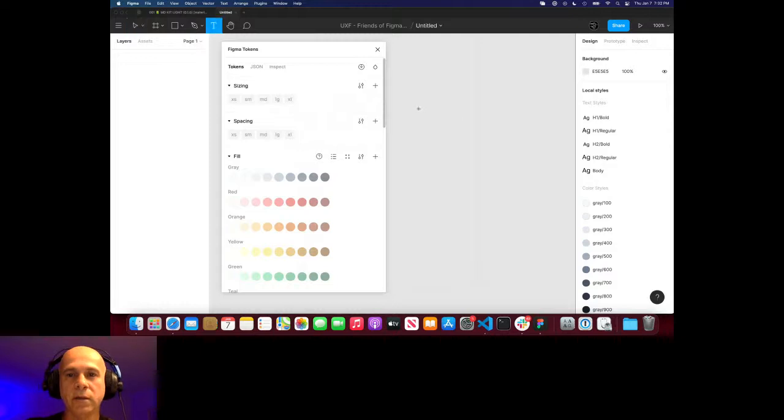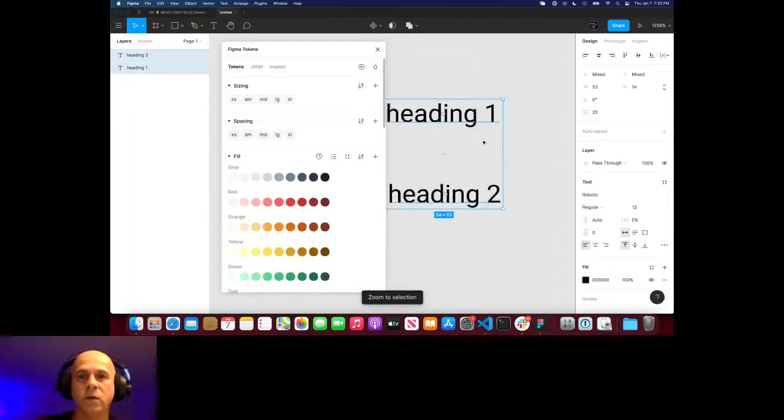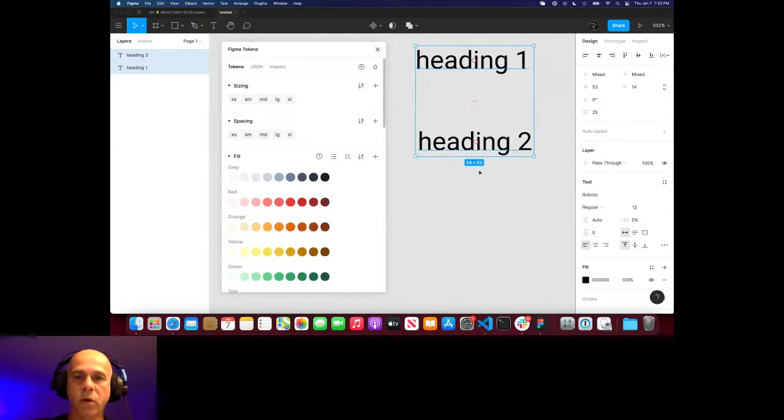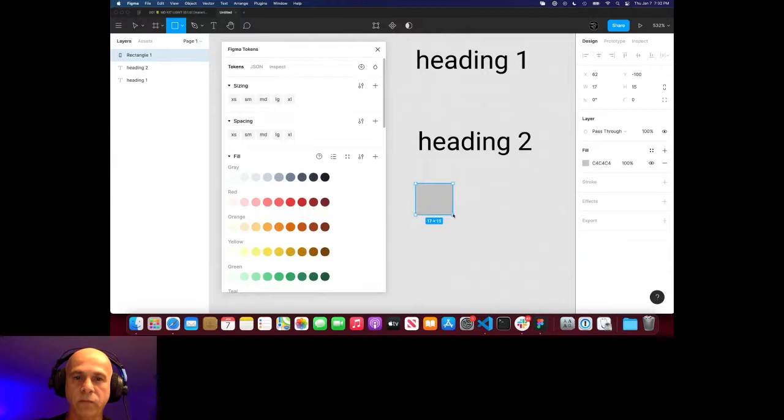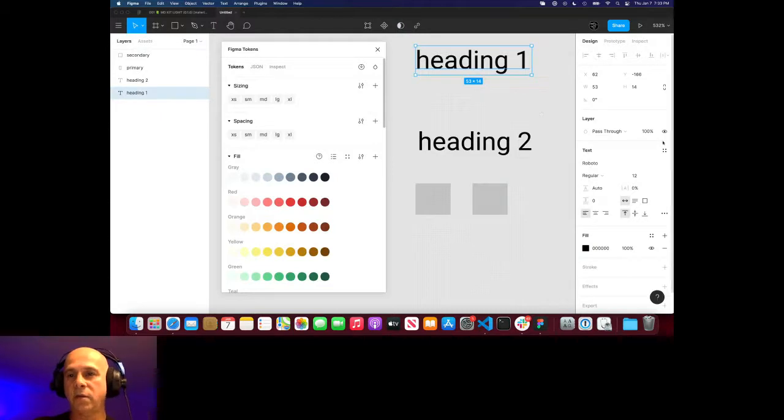I'm going to add a heading 1 and a heading 2. And I'm going to put a couple of colors here. So I want to do one palette for my primary and one for the secondary. So let's rename this. And then secondary. The good thing about this is that now I can apply the style, and this will be heading 1, bold.